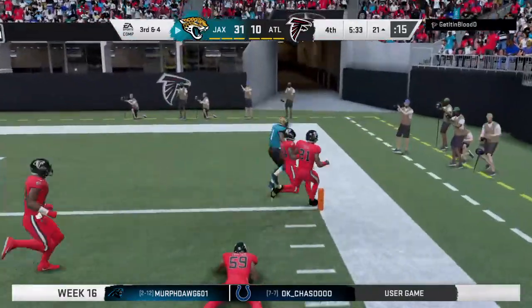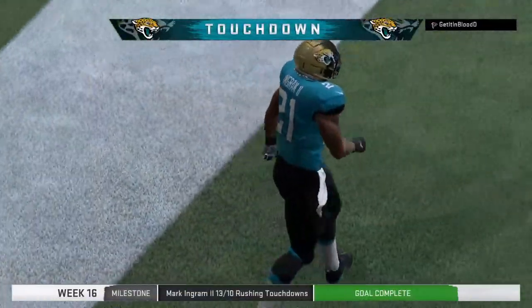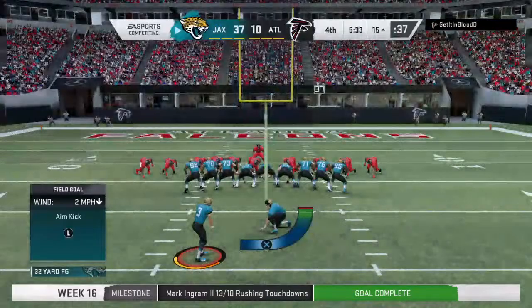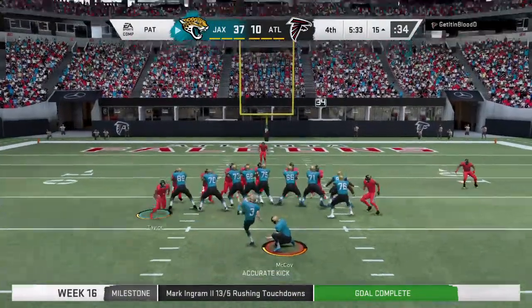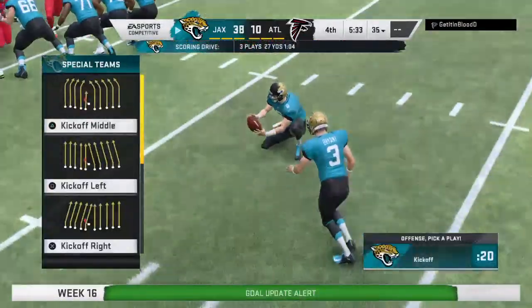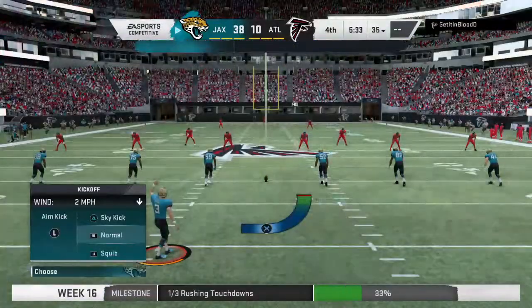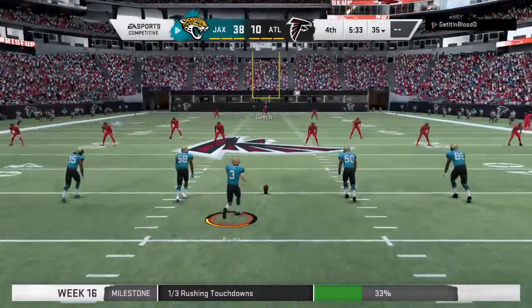Ingram's got the 1st down and more. And he will get this into the end zone for a Jaguar touchdown. Mark Ingram, his 2nd TD of the game and 18th of the year. And the Jaguars are able to widen their lead. Bryant's extra point up and good. And the decision to just kick the extra point winds up successful.